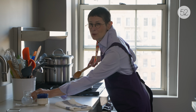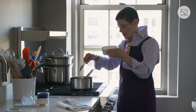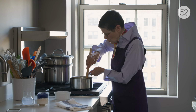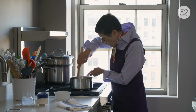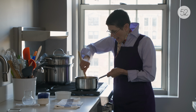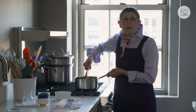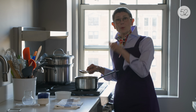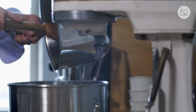And now, this is kind of dramatic. The flour, it goes in all at once and stir, stir, stir, stir, stir. The flour absorbs all the liquid and the butter. It's ready to be removed. Now is not the time to go write the great American novel. You want to work on this while it's hot.